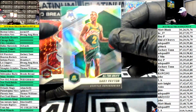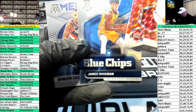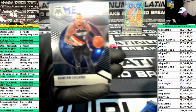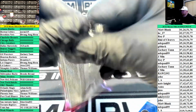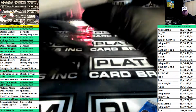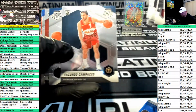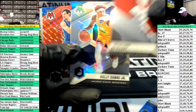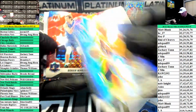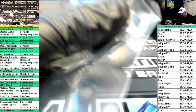All-time greats, Gary Payton, Supersonics, silver, that goes to the Thunder. Blue chips, Wiseman for the Warriors. Oubre for the Warriors, silver. Swagger James Harden for the Nets.